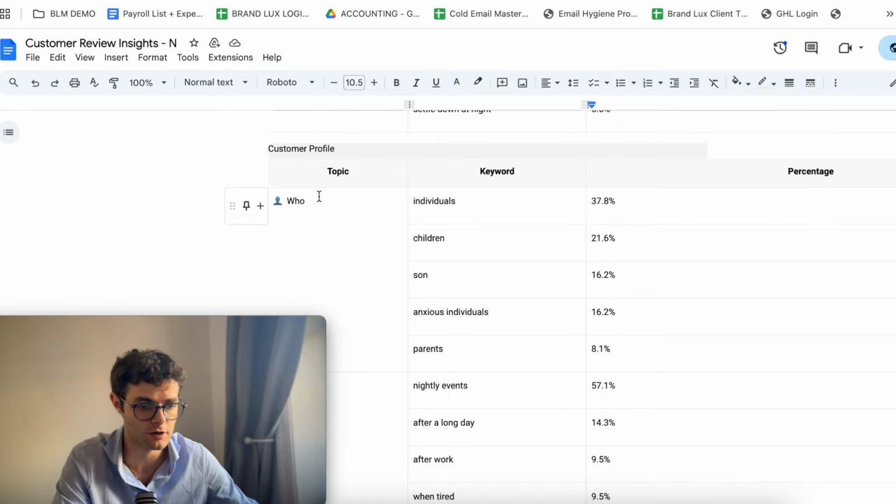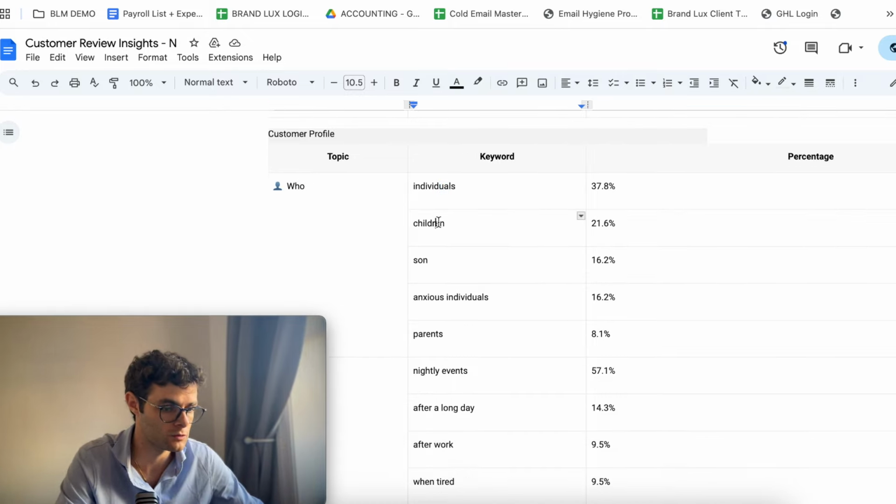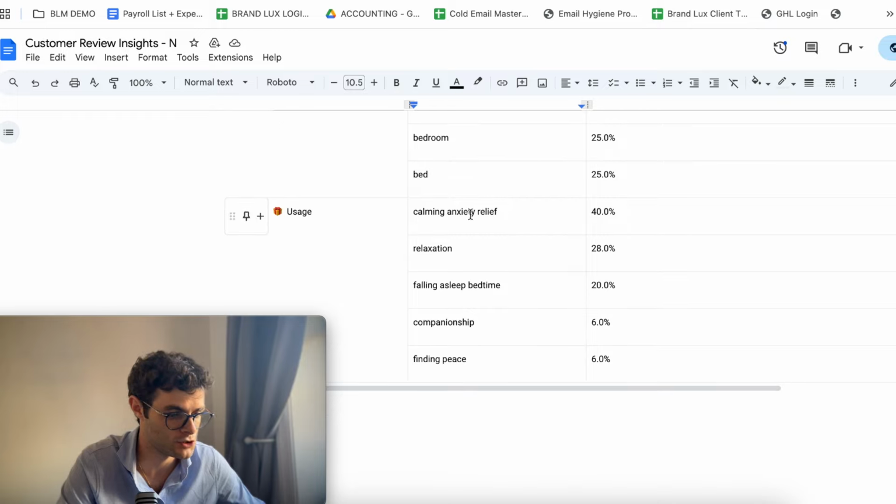In this example, the customer profile is: who? Individuals, children, sons, parents, etc. We break it down by percentage. Then when: nightly events, after long days, after work. I love this, honestly, it's amazing. It gives you so much insight. Then where: home, bedroom, bed. This is a home product. And then usage: calming, anxiety relief, relaxation, companionship, finding peace, etc.